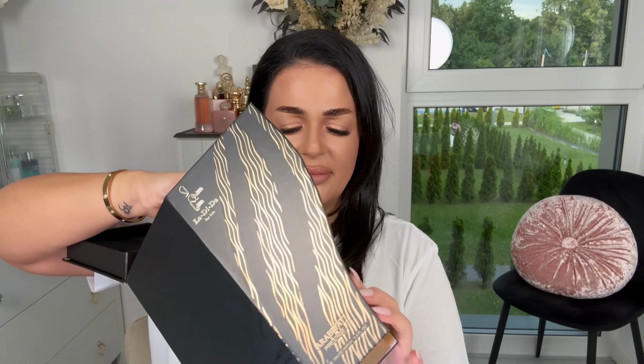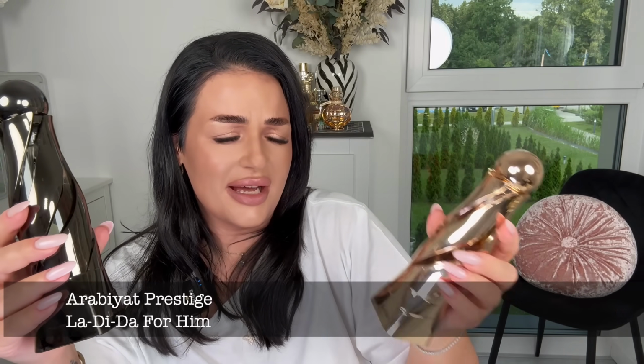All right, this is how the gold La Dida for women and the masculine one comes. The presentation is very, very extra. And I must say, people say weird things about these bottles, but they don't really remind me of anything in particular, if you know what I mean. Not really. No, I actually don't mind them.